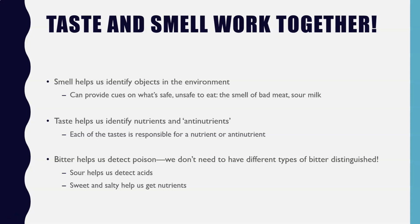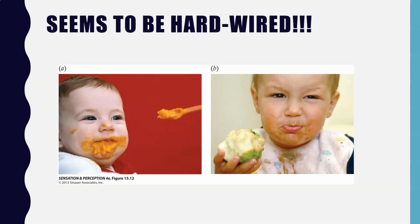And it's been suggested that each of our four tastes is responsible either for a nutrient or an anti-nutrient. So for example, bitter helps us detect poison. We don't necessarily need to have the different types of bitter distinguished. We just need to know that bitter generally equals bad. Sour helps us detect acids, which are also anti-nutrients and can be harmful to us in large quantities. And then sweet and salty help us get nutrients that we need.